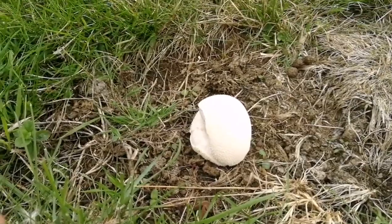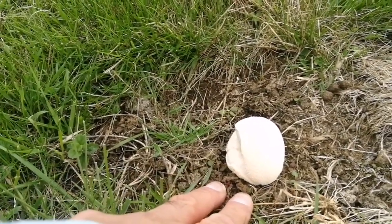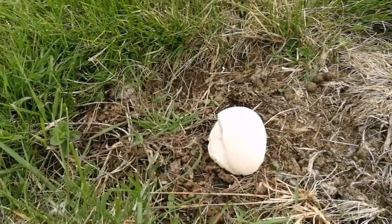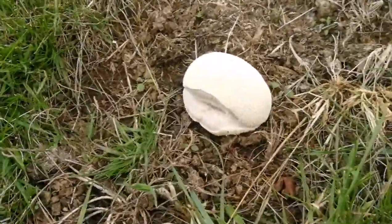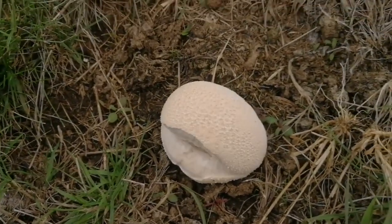This is mushroom time, late August, early September. And we are now in the field to collect some mushrooms. Also, we collect some for putting in our own garden. These are puffballs. And this one is massive. Susan, you want to harvest it, please? Oh, yes. It's the puffball.